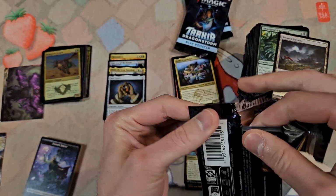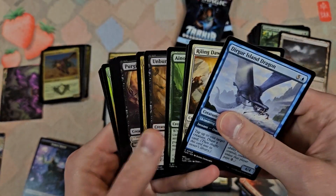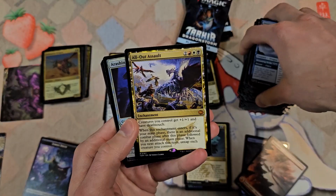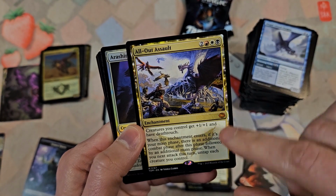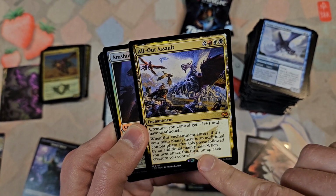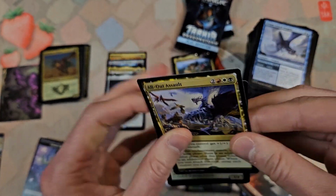I don't think this is as good as Mox Amber. But I think it's probably still pretty good. All Out Assault, another mythic there. This is the Mardu one. Creatures you control have +1/+1 and deathtouch. When it enters, if it's your main phase, you get an additional combat phase. Okay, so it's one of those cards, but it's also an Anthem. So that's pretty decent.